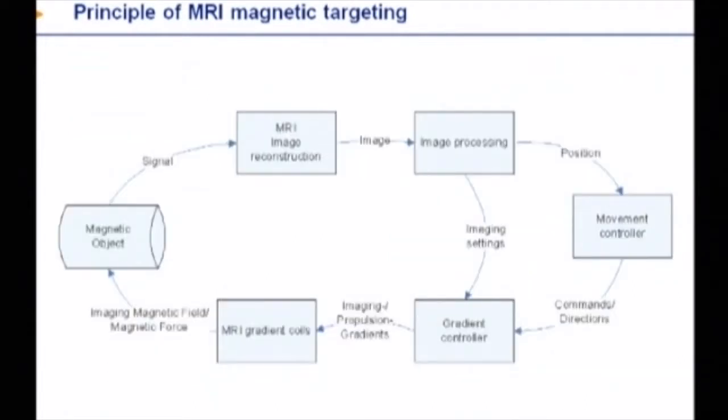So, the overall control loop that we generate then is depicted here. We have the magnetic object, and this magnetic object leads to a distortion in the magnetic field. That means the signal that we receive is different than when the magnetic object is not there. So after the image reconstruction, we will see some kind of artifacts in the image.